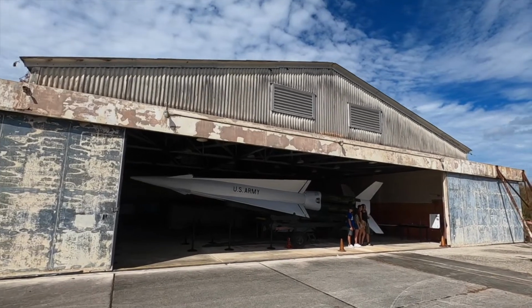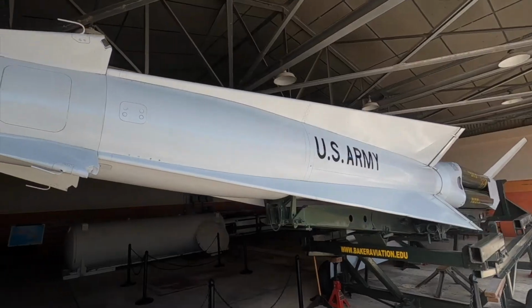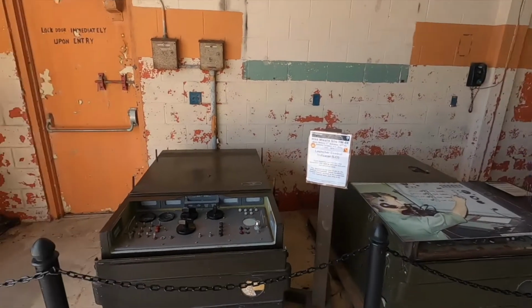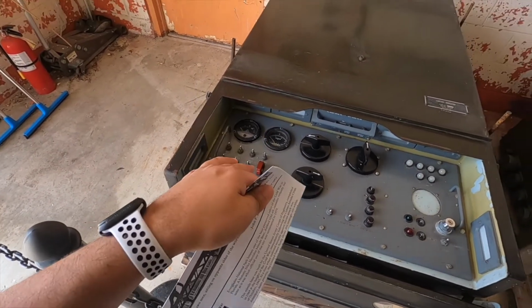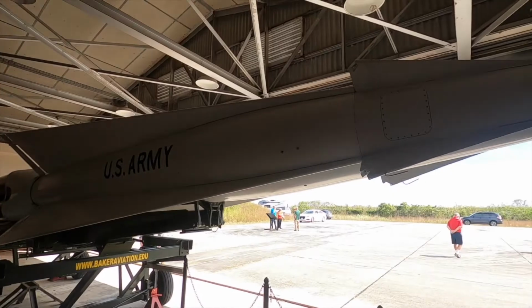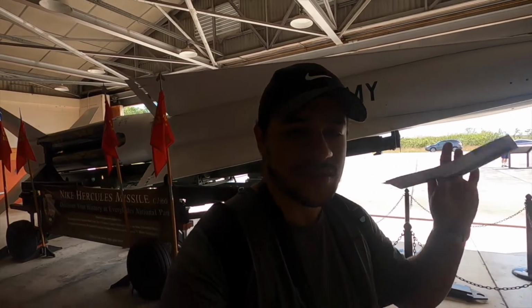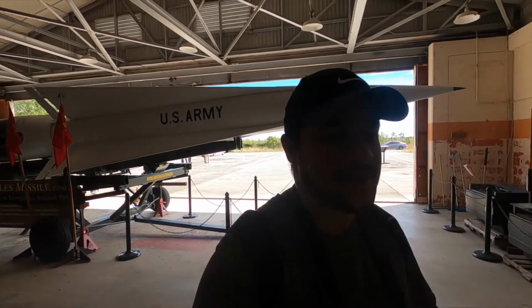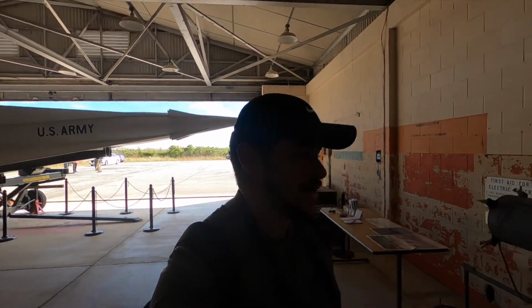And there it is. In all its glory. It's so big. This was a launch controller that flip up the red switch, press the button or pull the switch back, and this would launch the Nike Hercules missile. Everglades National Park. I've always wanted to come here, but they're only open, like I said, in the winter months. So rest of the year you cannot come here. The gate is locked. Fortunately, we're heading into the end of the year, so this was a nice open house that they hosted. Yeah, this is so cool.